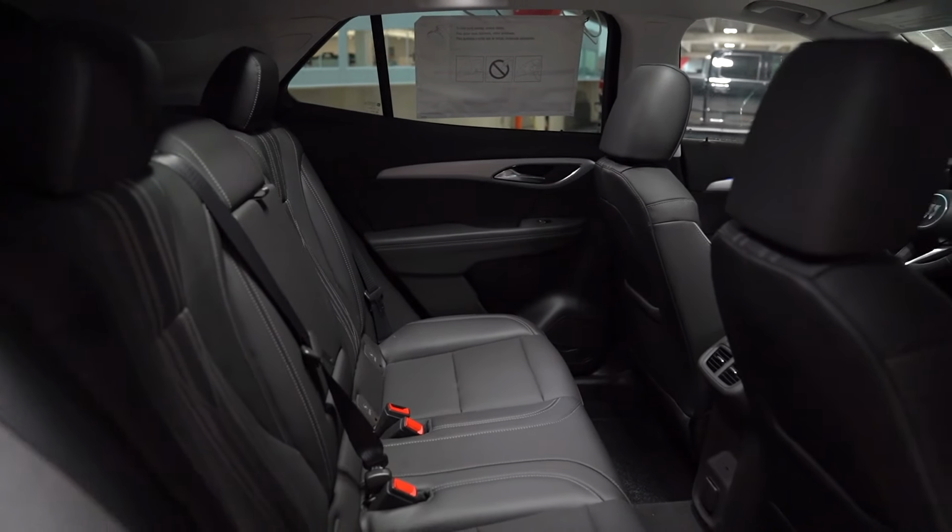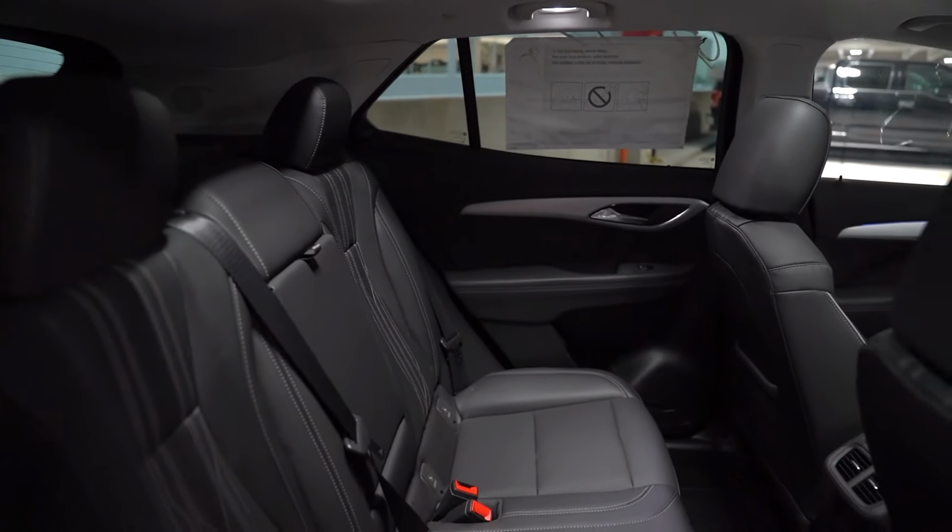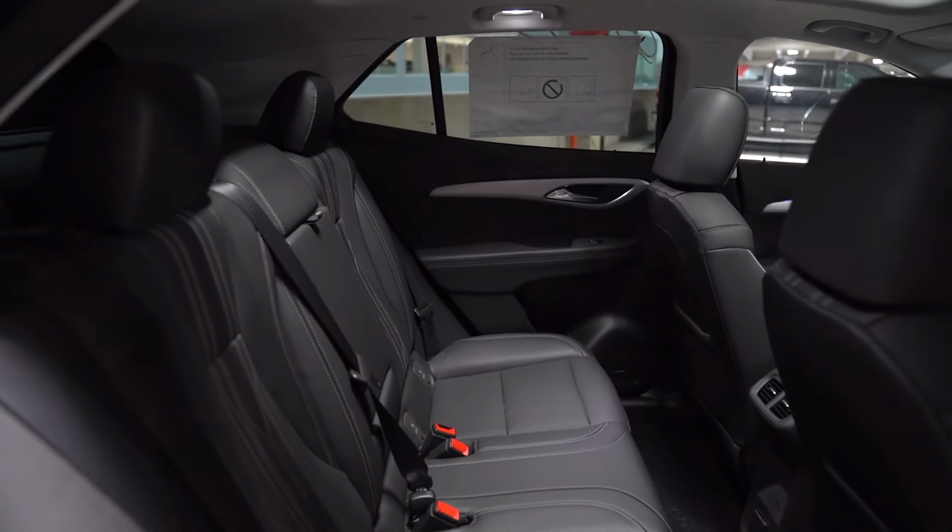Now, what about the second row? Like I said, those seats are heated, but I found myself, at 6'1" for where I'm driving, comfortably to have more than enough headroom as well as legroom back there. That's something that's nice about the Envision. It's really comfortable and quiet.